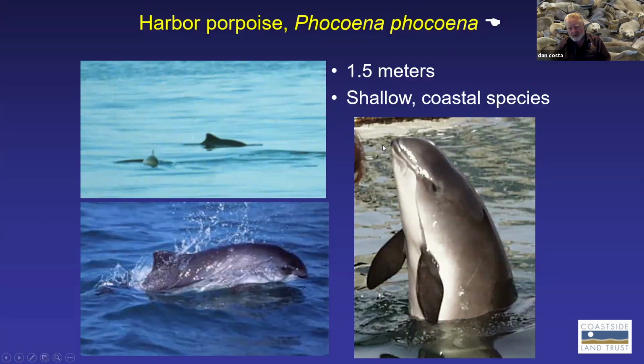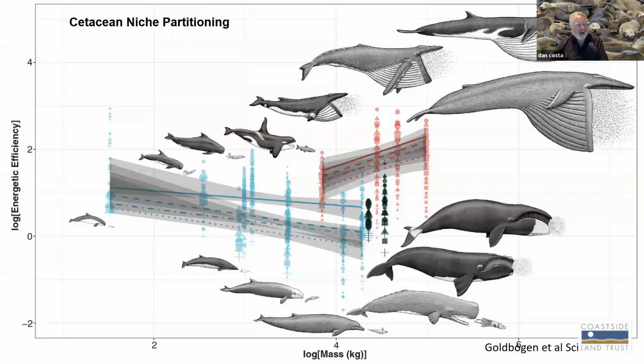They do not have a beak, and they have this other characteristic shape to them. There's two porpoise species on the California coast, harbor porpoise and the Dall's porpoise. I'm not going to spend a lot of time on this figure. I just wanted to say that and I'll talk a little bit more about this.